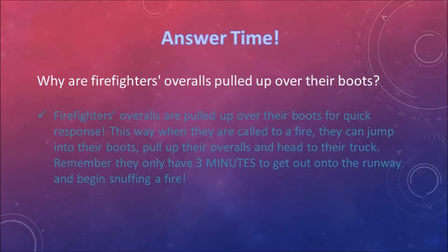Firefighters' overalls are pulled up over their boots for quick response. This way, when they're called out to a fire, they can jump in their boots, pull up their overalls, and head out to their truck. Remember, during training, they only have 3 minutes to get out on the runway and begin snuffing out that fire. I'd want a quick response as well if I was stuck in a fire.